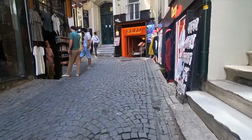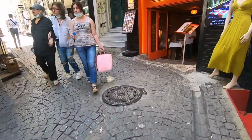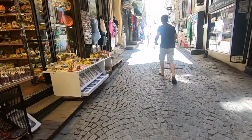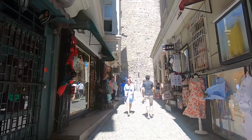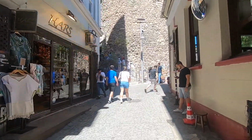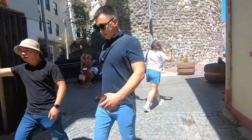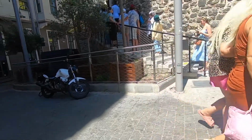But I'll be honest, if ever you're here, wear comfortable shoes. That goes without saying, actually. Places like this, I mean, look at the ground that you have to walk on. That over there is the Galata Bridge, and it's got queues of people to walk up just so that they can get a panoramic view of the city.